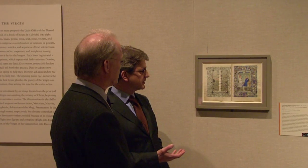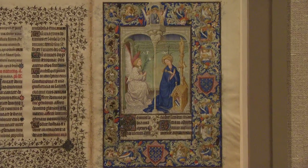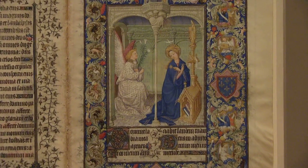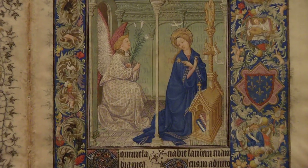How would the Duke of Berry have used this book? Well, that's an interesting question. He didn't really need a Book of Hours when he commissioned this one. He already had 14. So we envisage him flicking through the book by candlelight after dinner. We know that this manuscript was taken to one of his favorite chateaux, and I think he just enjoyed it quietly in the peace of his library, savoring the beautiful illuminations.